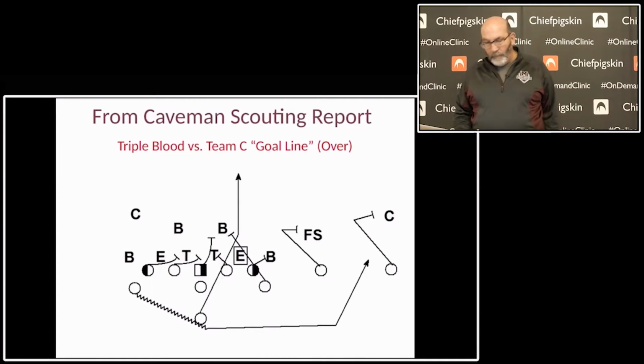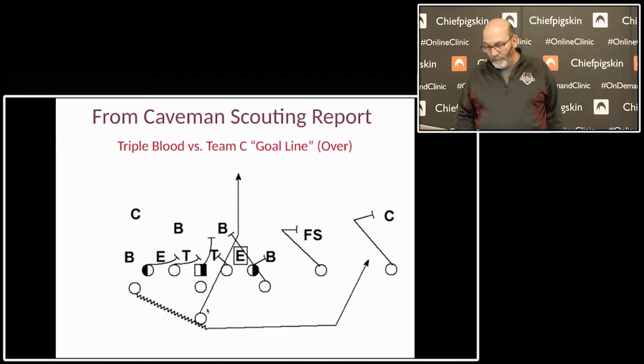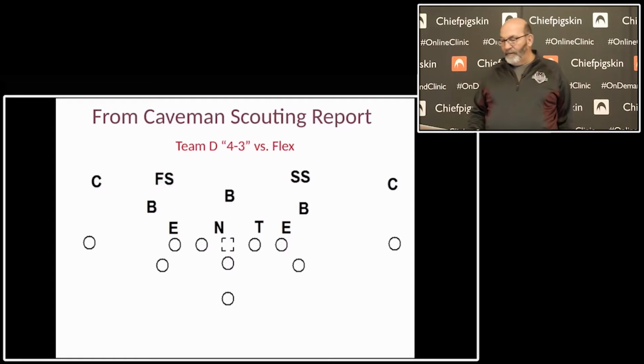Here's the blood play that we've talked about against 3 different defenses against the goal line D. Love this play against the goal line defense. Because if your quarterback creases it, there is nobody home. There is no free safety. Team D, a 4-3 defense with 2 high safeties, okay? This is problematic at times, okay?